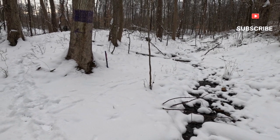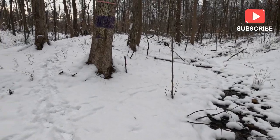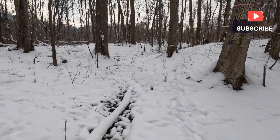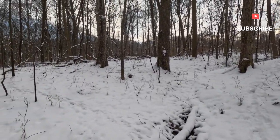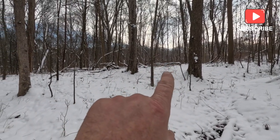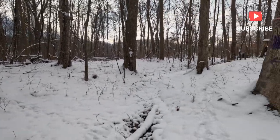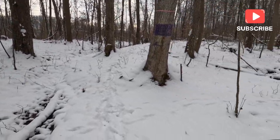Some of these people get into these land battles over property lines thinking they're precise. But I don't know if you can see the pink on that tree right there. That's an old piece of barbed wire sticking out, back when this was all originally farmed.